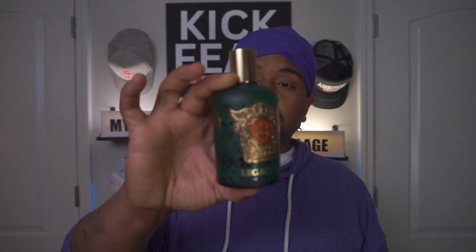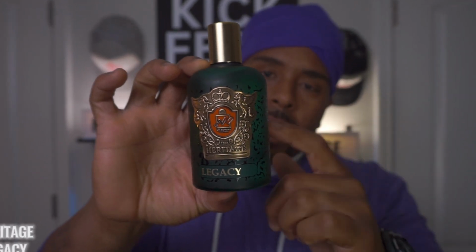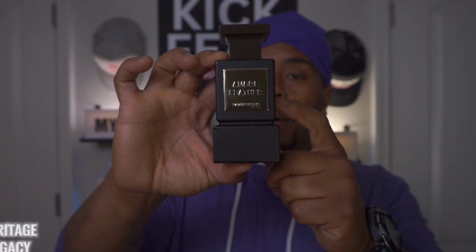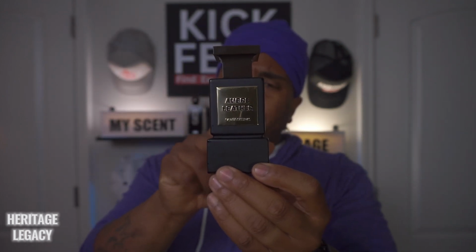Now, guys, the 1953 Heritage Legacy is cloning the Ombre Leather Parfum. Yes, this one right here, guys, this is a clone to Ombre Leather Parfum. It's not a clone to the Ombre Leather EDP, because Milestone already did that with this fragrance, Amber Leather. The scent quality on this one is amazing, guys. These two fragrances smell similar, but there are distinct differences. I'm talking about the quality being a difference in all of it, guys. And that's what we're going to go over in this video.